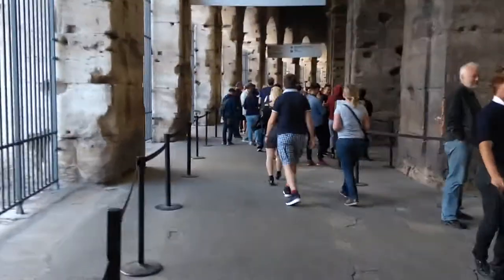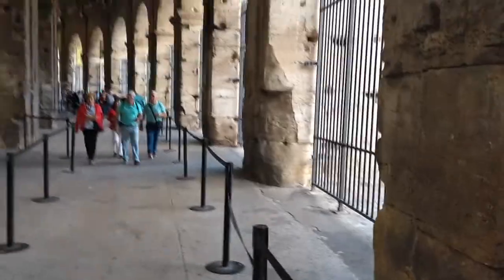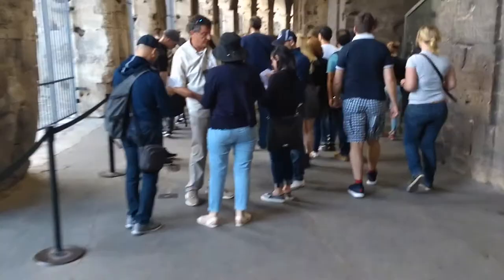20 minutes later. We just managed this. A security guard just managed to tell us to go totally the other way. So we did, and now there's just no queues. We just bypassed all the queues. Success.